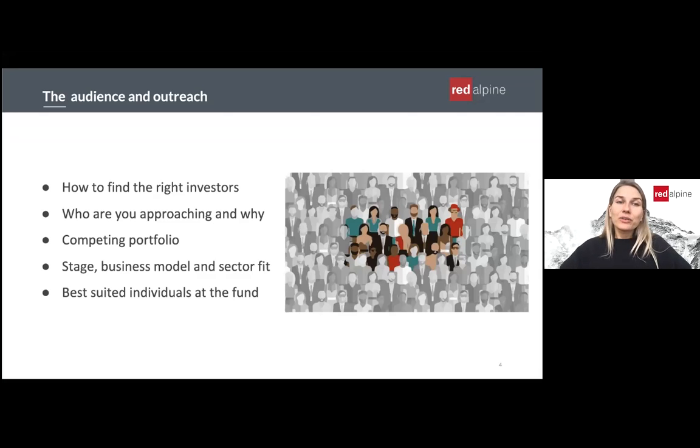And then within the fund itself, you should look at the different individuals, and very often on the websites of the funds or on the LinkedIn profiles, you can see which companies the individuals are in charge of. So if you see a particular individual who's focused on fintech, but you're a life science company, that's probably not the right person to speak to. So make sure you go to the person who has the biggest interest in your space and area.